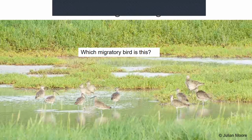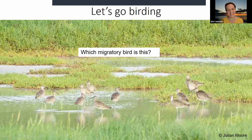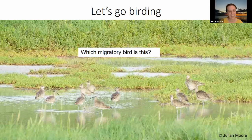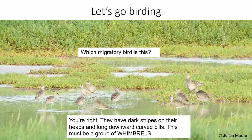Any more answers? Pharaoh said whimbrels as well. Okay. So this one's, yeah, whimbrels. It's like a nice, easy one. But yeah, they're a lovely species to identify if you're a beginner shorebirder, because they've got this really distinctive beak and they're so big.